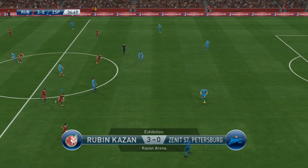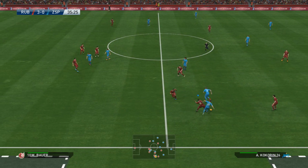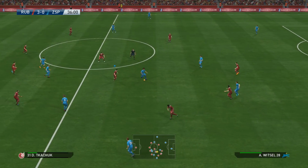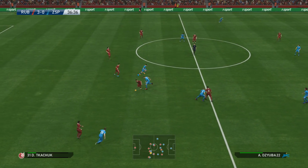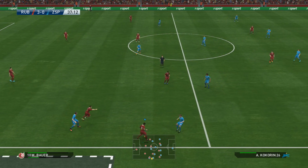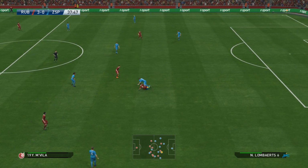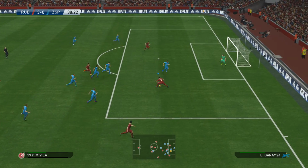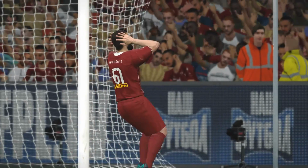Without reply, this is becoming a stroll. Cochrane, Lombards, Witsel, Kishito. More accurate. Mvila hurtles into the tackle. Mvila. How about it? And he should have made it four.